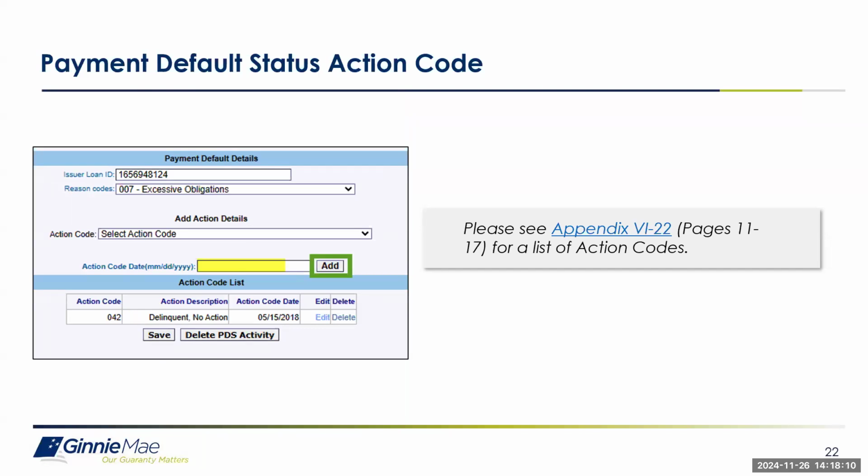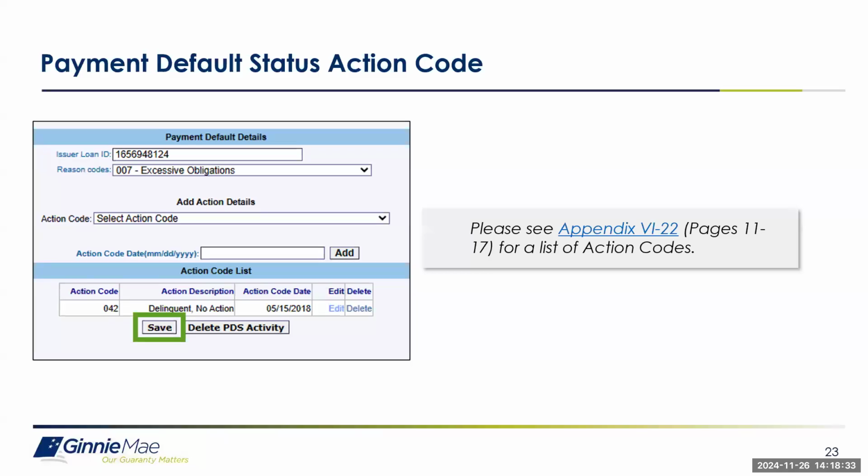Enter the action code date. Click the Add button and click OK on the pop-up box. A maximum of 20 action codes and dates may be entered on one loan per reporting period in RFS. Once all the action codes and dates are entered on the loan, then click the Save button. Action codes are listed in the grid.